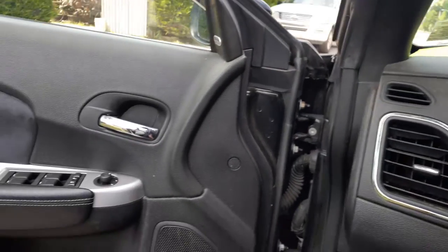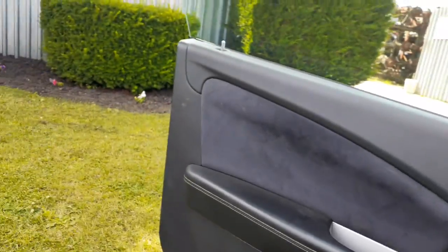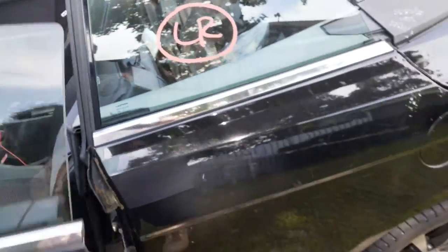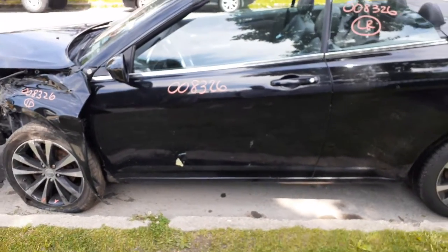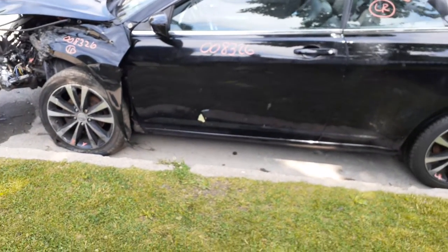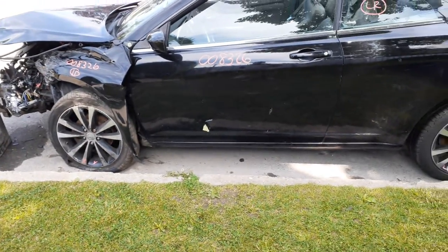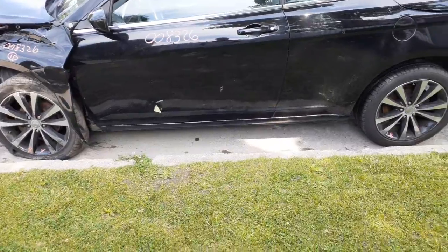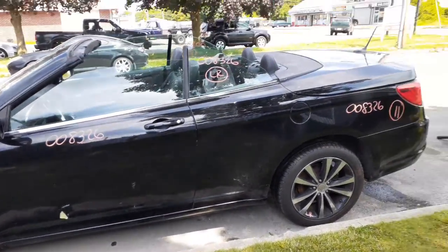Okay, so one more time we go over this gem. This is a 2011 Chrysler 200 convertible, or it's a 200S convertible. 3.6 automatic, 86,000 miles. Hit hard in the left front. Suspensions, all that nonsense, all no good. Power rack and axles are no good. Both front wheels are no good. They're broke. A lot of damage to the front of the car.